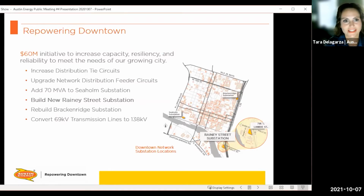So with this title of the slide, Repowering Downtown, it talks about, we currently have 78 substations within the Austin Energy fleet of substations, and we currently have 2, which are the Brackenridge and Seaholm, and the Rainey Street Substation will be adding our 3rd. As you can see here, as part of this Repowering Downtown, we're working on multiple activities in order to bring the best reliability and resiliency to the downtown network.